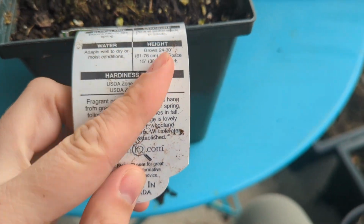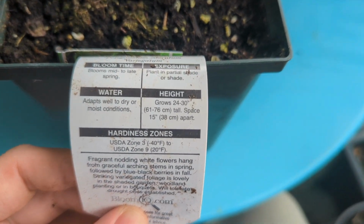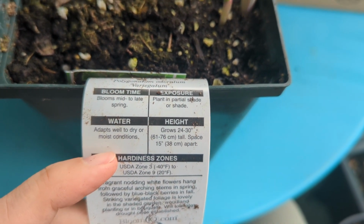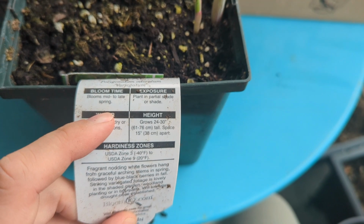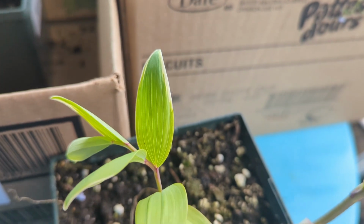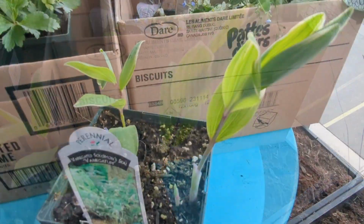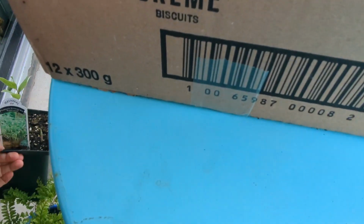And this one, once again, a zone 3, so that's perfect, even colder. And it grows 24 to 30 inches, so a bit bigger, but hopefully I can squeeze it in. And of course, it's partial shade or shade and blooms mid to late spring, so at least it also blooms a little bit later in spring. So we have that to look forward to, and you can already see the beautiful variegation, the white on the leaves. So that looks really pretty, and I'll be happy just to look at the leaves during the summer.